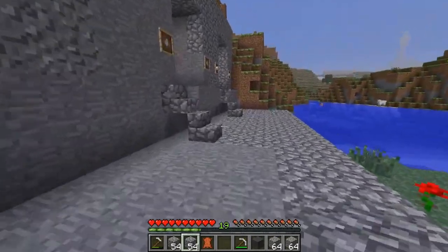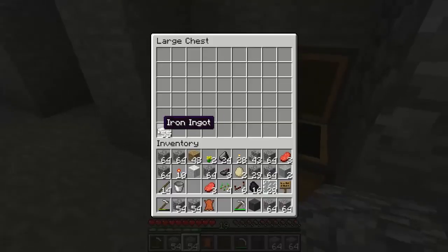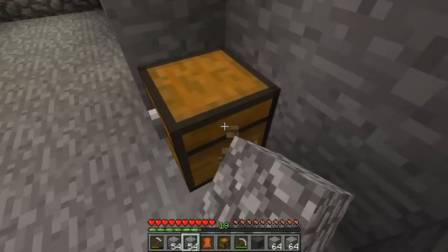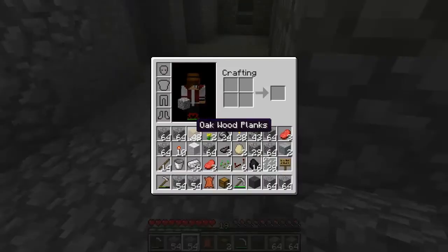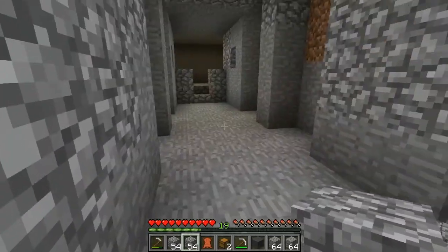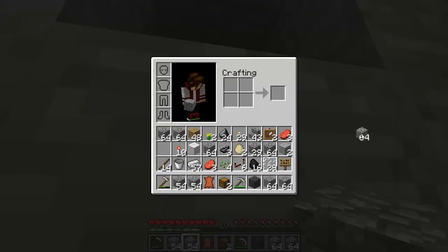Do I have iron ingots in here? Shit, I do. Whoa, 55. I'm gonna take those. That's one thing I should not leave here. The frame. Okay. There we go. Okay, take these torches too. Oh, no room. Get rid of some gravel. I don't need this gravel.